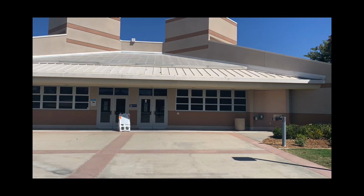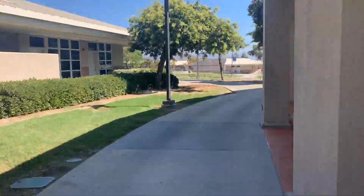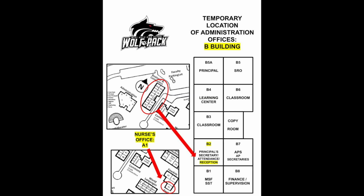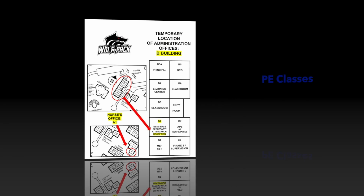Another very important fact of coming back to campus is knowing that the front office is being renovated. So currently attendance, reception, finance, and your vice principals are all being located in the adjoining B building. So super close. You'll come into B2 for the receptionist. We have finance in B8 and VPs in B7.